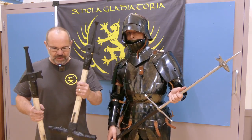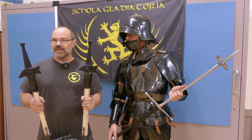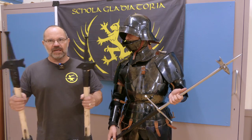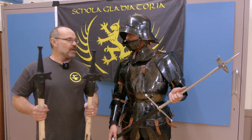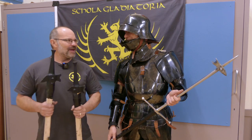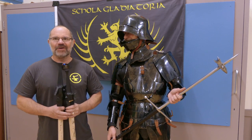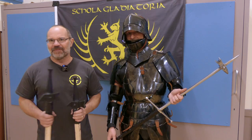And then I've got a theory that this hook on the back might actually be for blade catching. So we're going to try longsword against poleaxe as well. Matt can't really do much talking at the moment. So we're going to put Matt and Gavin up against each other, and then we're going to come back and do our usual thing and commentate on a couple of other people fighting.